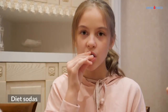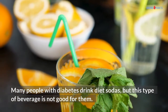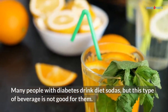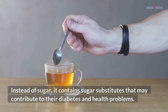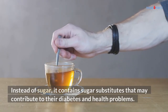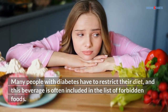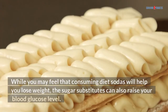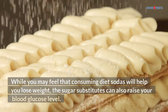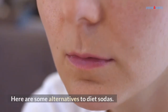Diet sodas. Many people with diabetes drink diet sodas, but this type of beverage is not good for them. Instead of sugar, it contains sugar substitutes that may contribute to their diabetes and health problems. Many people with diabetes have to restrict their diet, and this beverage is often included in the list of forbidden foods. While you may feel that consuming diet sodas will help you lose weight, the sugar substitutes can also raise your blood glucose level. Here are some alternatives to diet sodas.